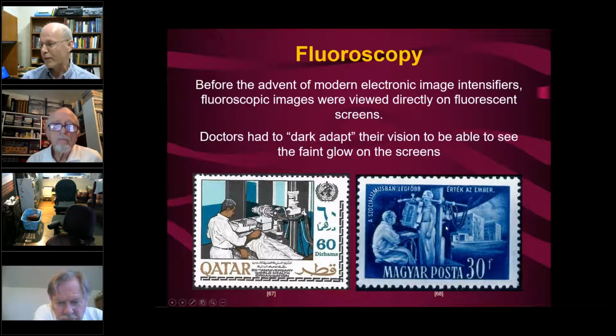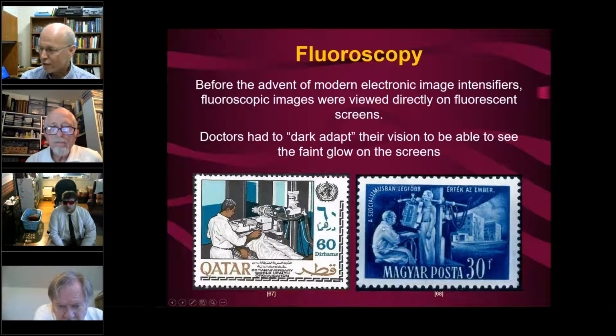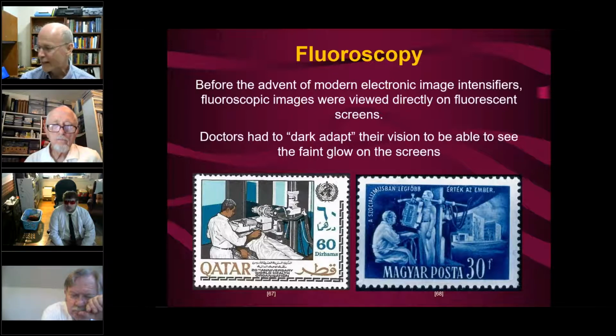This Hungarian stamp, I love this one. This is probably my favorite stamp. I'm trying to find a copy of this. This one here shows a doctor, probably this stamp is from 1952, I believe, looking at a patient as the X-ray beam comes through him and hits a fluorescent screen. Okay, straightforward enough. But what's funny is the doctor is still wearing his dark glasses. I believe what I'm seeing there are the dark glasses he's wearing, with the band that goes around his head to dark adapt his eyes, which of course now makes no sense at all. Why would you continue to wear those glasses when you're trying to see something that's already very dim? So I just think this is a very interesting stamp because of that. And this one's definitely in my lectures.